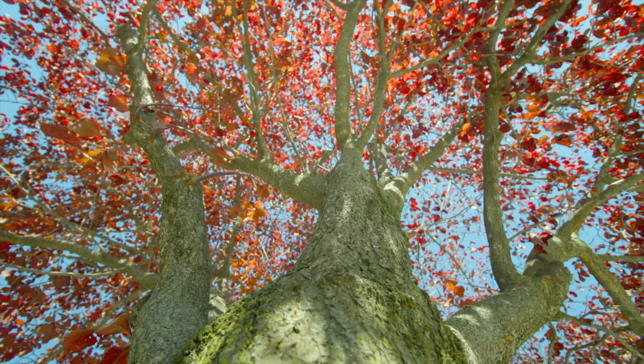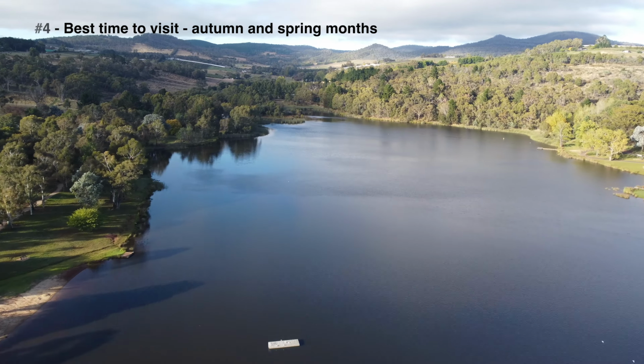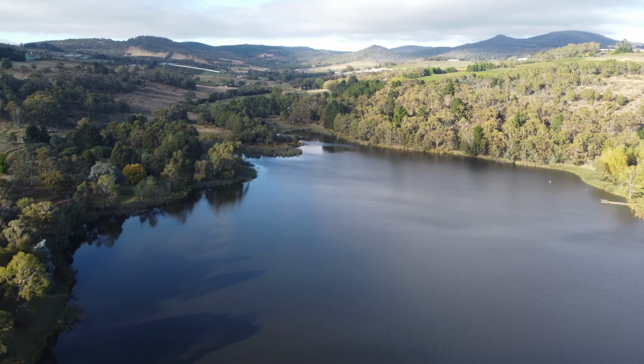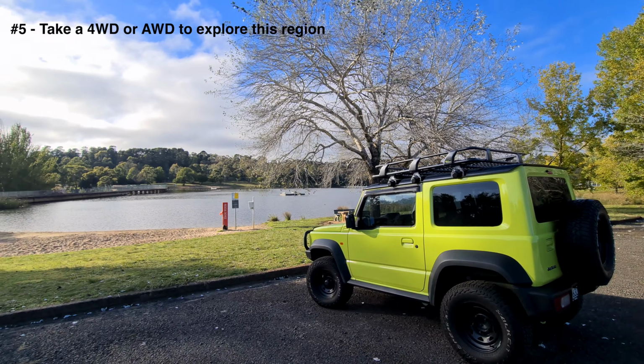Best time to visit is in the autumn and spring months, as both summer and winter are harsh in these areas. Finally, take a 4-wheel drive or an all-wheel drive car to fully explore this region.